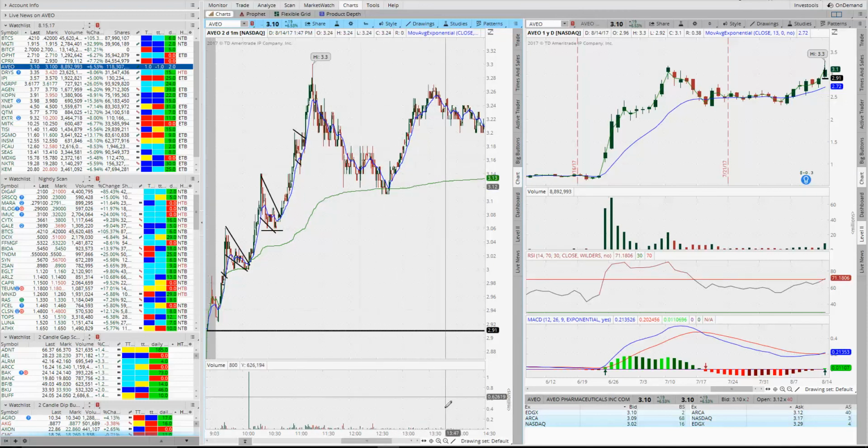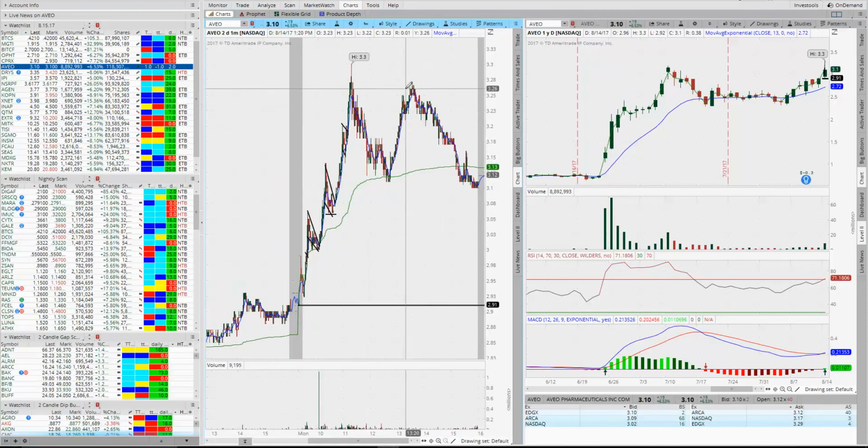So tomorrow, what I'll be looking for is a lower high, just like my shorting strategy. So it's a higher day, bounces up, forms a lower high. You risk the high of day, you take this for a short back down.